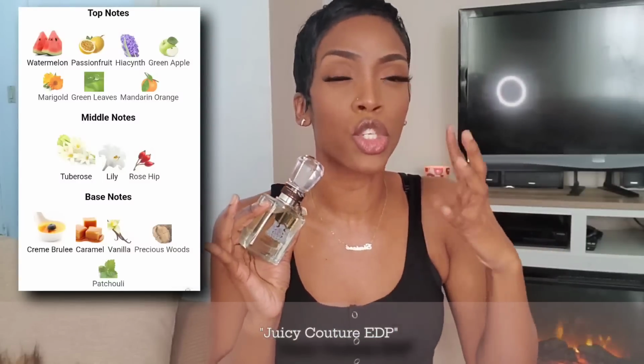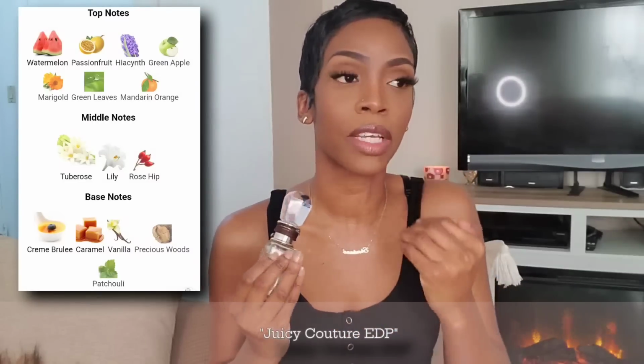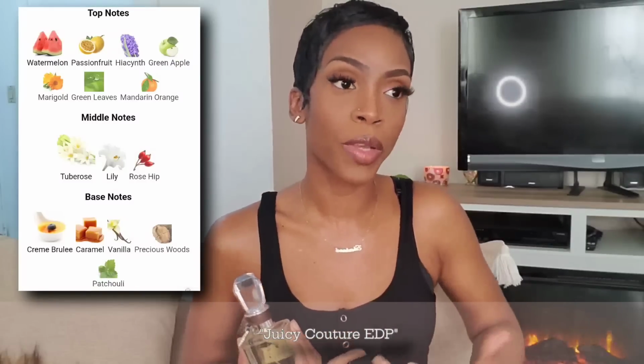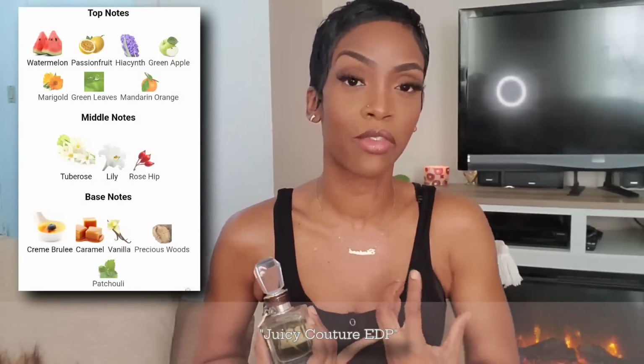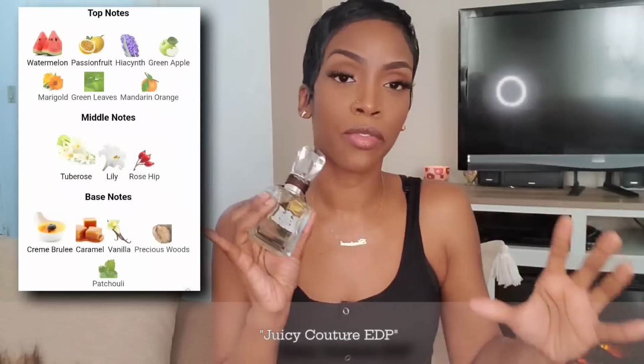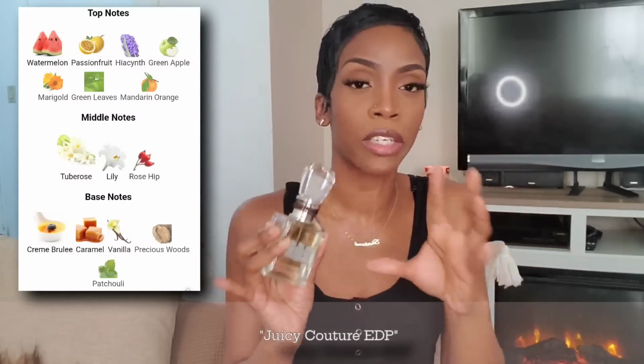Even though the tuberose is so dominant here, it's right at the forefront of the fragrance, you could definitely feel that fruitiness under all of that, along with that gourmand touch that's coming in from the creme brulee. Beautiful fragrance. If you're looking for a fruity floral that feels a little bit more mature than your standard girly fruity floral fragrances, definitely try this one out.